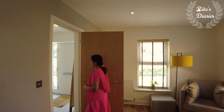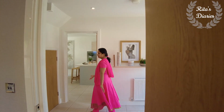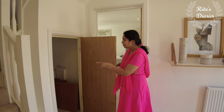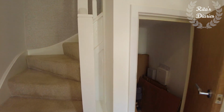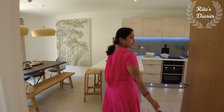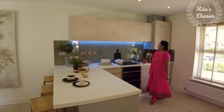Now moving towards the other rooms of the house. As you come out of the living room, in the hall you'll find a small room underneath the staircase. This is the space under the staircase which is converted into a small storeroom. Now towards your right side you have the kitchen with dining. Again, this is a beautiful and spacious kitchen with dining.